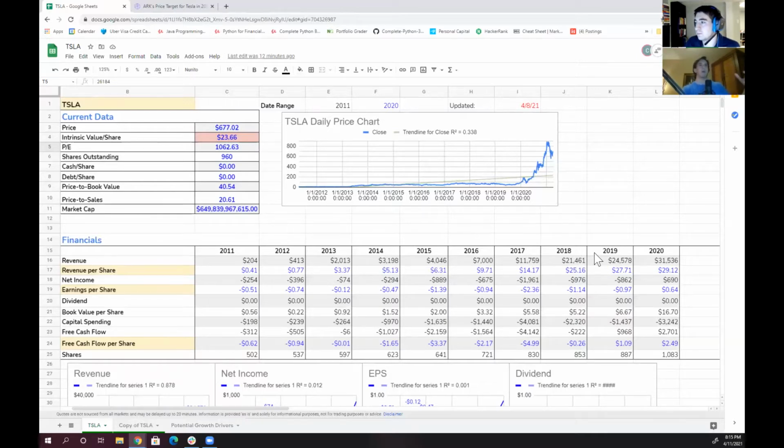A disclaimer as I walk through this: I have two models. If you're looking at this on YouTube, I have two tabs. One is the Tesla, if you see that in the bottom left-hand corner. The other is a copy of Tesla. In order to come up with a relatively reasonable valuation that doesn't get messed up mathematically, because they have such a long history of negative free cash flow, I extrapolated a moderate growth based on the 2020 free cash flow number. I grew it at, I think, 15%, which I'll show in a moment.